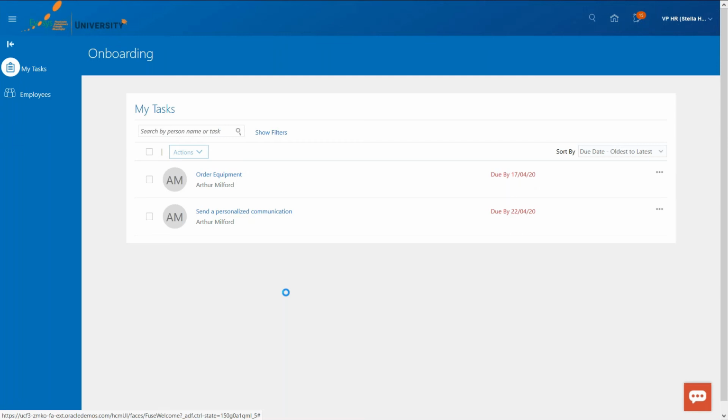So I need to go and order the equipment ready for Arthur on his first day. I need to send a personalized communication through to Arthur. They can be any kind of task that you want to define, and you can use the checklist capabilities within the solution on the back of many different types of transactions. So sending messages to the line manager, or to the candidate or employee when they become an employee, is a simple way of making sure that we cover off all of the tasks that we require.